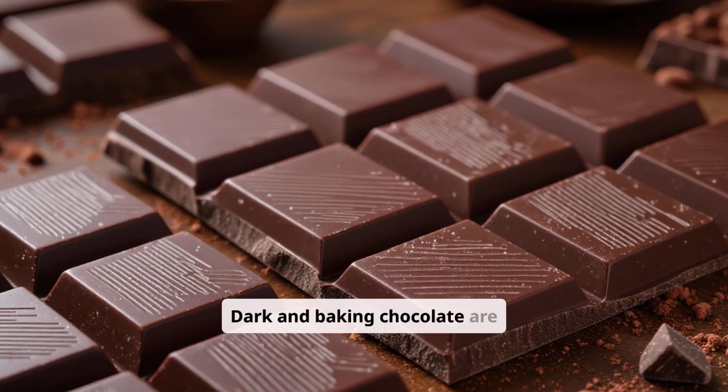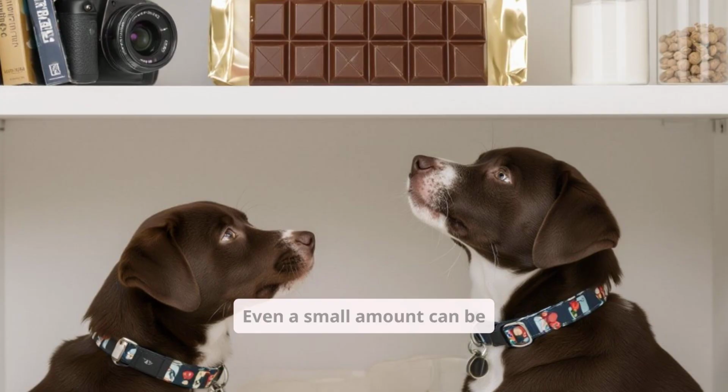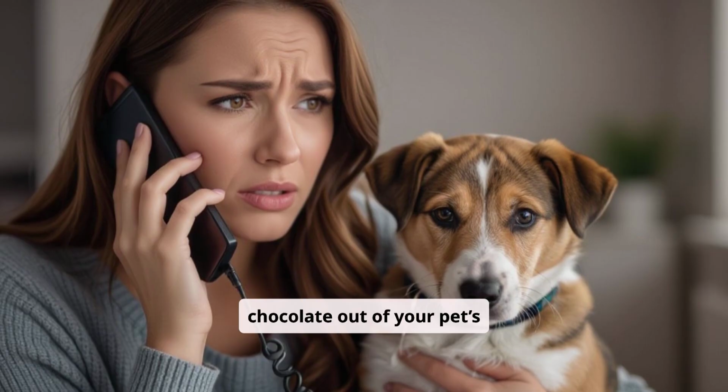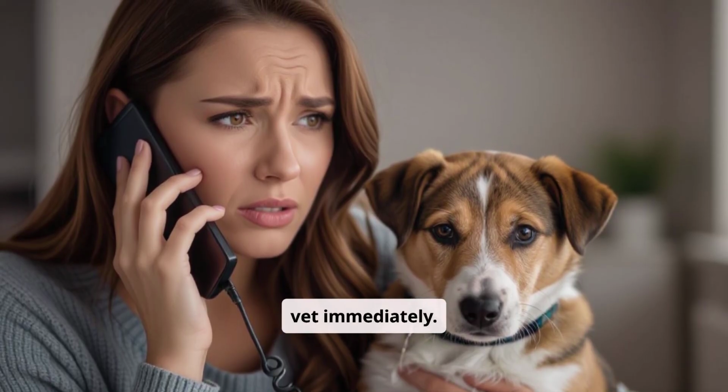Dark and baking chocolate are the most dangerous because they contain higher levels of theobromine. Even a small amount can be deadly, so always keep chocolate out of your pet's reach. If ingestion occurs, contact your vet immediately.